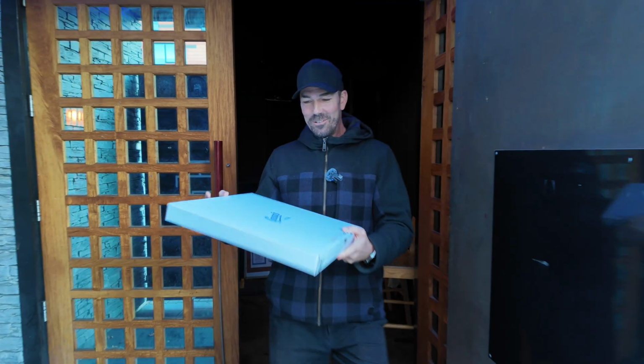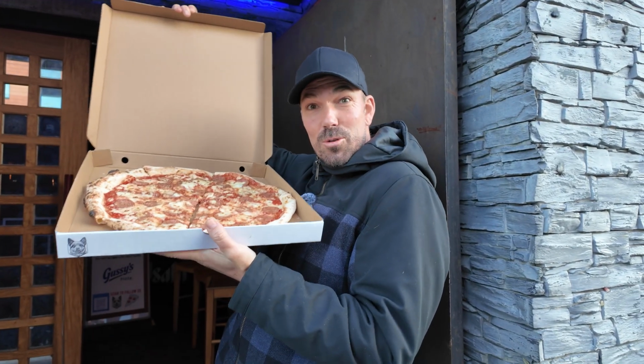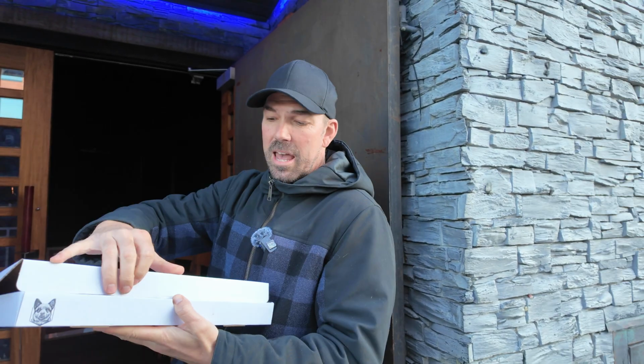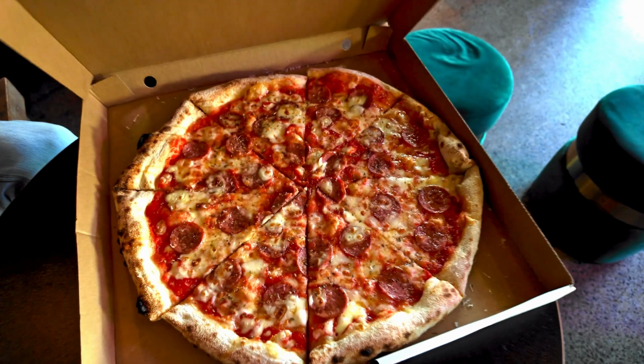So here we go. We've got Gussy's. Look at the size of this thing. It's a massive box. I think this is a 16. Oh, that is. Can you see that? So now we've just got to find a place to eat it, because you can't dine in at Gussy's, but you can certainly take away. I happen to know of a lovely little spot just around the back, funnily enough, of Hyde. Serve Social.